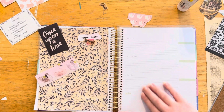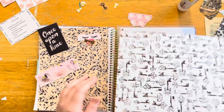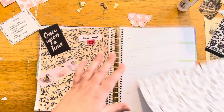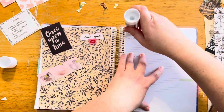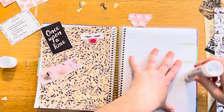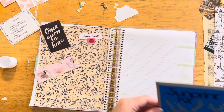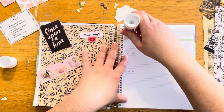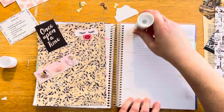Okay, just to get a background on this page, I think I'm gonna use this key paper because it matches nicely with this one. And I'm just gonna glue it down because the last time I tried to do over here, it didn't get it very straight. Oops. Oh, something was under there. A sun print kit. I thought that might be fun to try one day. But I did not know it had slipped its way into this planner.